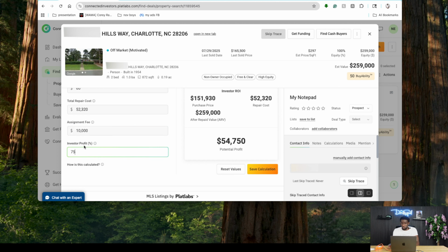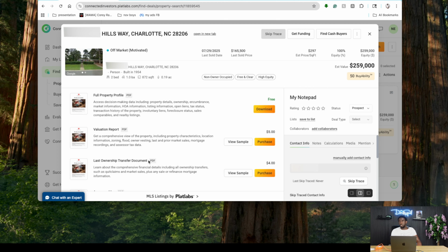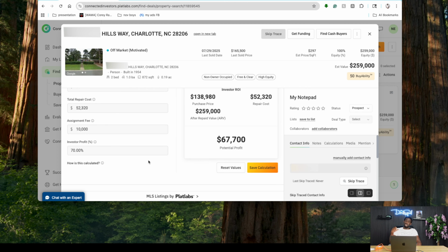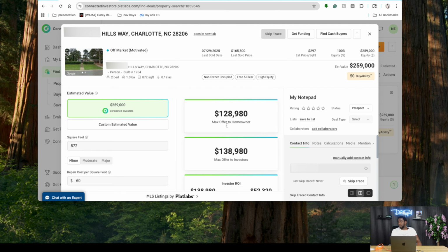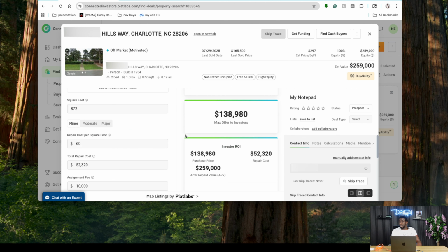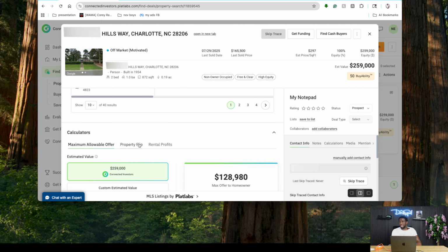I can change this to the 70% rule. The reason they're using the 75% rule is that some lenders are still lending up to 75%. But I'm going to put 70%, which brings me to around $128,000. You can use the actual 70% to be safe, but if you're in a major city like Charlotte, Raleigh, Durham, Nashville, Houston, Dallas, Atlanta, you can still use the 75%. That gives me my maximum allowable offer. It's pretty simple. All I have to do is change these numbers, and that gives me what I should be offering.